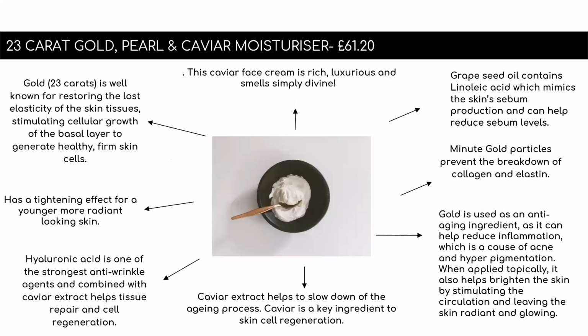To finish, we have our 23 karat gold, pearl and caviar moisturizer. So this is your healthy aging, ultimate holy grail moisturizer. If a client wants help with fine lines and wrinkles and acne, this is the one I'm going to recommend. It's rich, luxurious, and smells really beautiful, and it's hydrating enough even for drier skin. If a client still feels they need a little bit more, I'd recommend maybe an oil underneath as well.